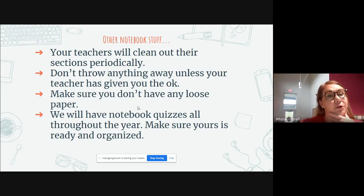Make sure that you don't have any loose paper inside your binder. So a good test is, be gentle, but if you can pick up your binder and shake it and nothing comes out, then you're good to go. So you shouldn't have anything just loosely stuffed in there. Make sure everything is in that three-ring binder and in the right spot. We're going to have notebook checks and quizzes in advisory and in your content classes this year, so make sure that your binder is ready to go and organized always.